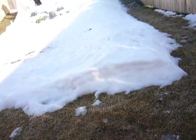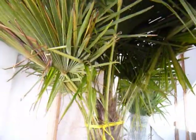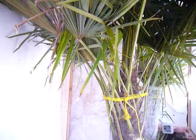Everything's looking good there. I'll probably have to close that up this evening because, as I said, it's going to go down to the freezing mark tonight, and then we're supposed to get a little bit of snow, so I'll close this up later.